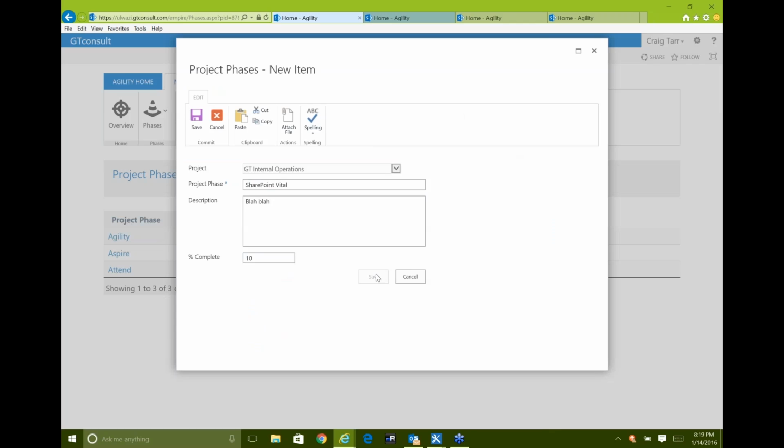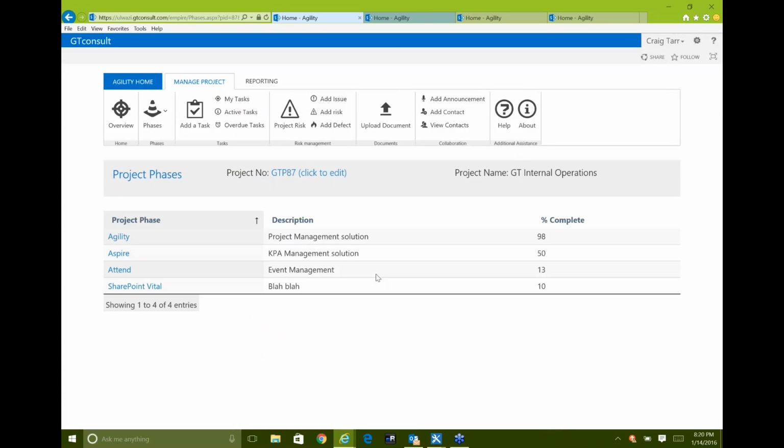Now what we like to do at GT is also make sure that your performance is really good. So you'll notice here that when that closes down, my page doesn't move away to another page. It stays where I am and just refreshes the data. So whilst you're enjoying the experience of the data coming back to you for your project, it's also being done in real time, just going and fetching the data and bringing it back to you.